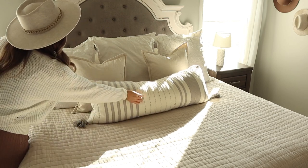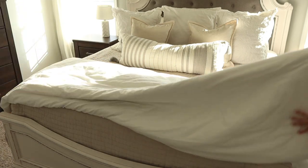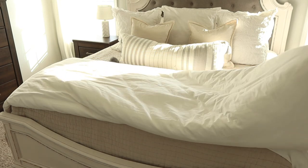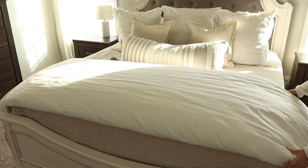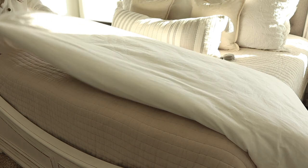To make the bed even cozier, I'm adding a duvet cover with a king size comforter inside, and I'm just going to fold it into quarters and drape it along the edge of the bed just to give it a very cozy plush feel.